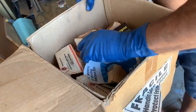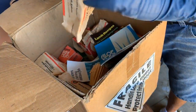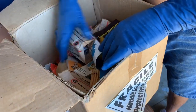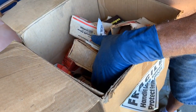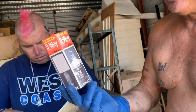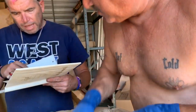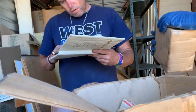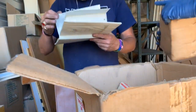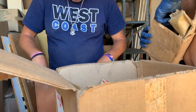Wow, really? A box of vintage light bulbs, every light bulb you could think of. Tail light, headlight, desktop light, even a hanging lamp. These are old. Flowers for Miss Klein, with heartfelt sympathy. I need a headlight. This is somebody's everything from when they passed away.